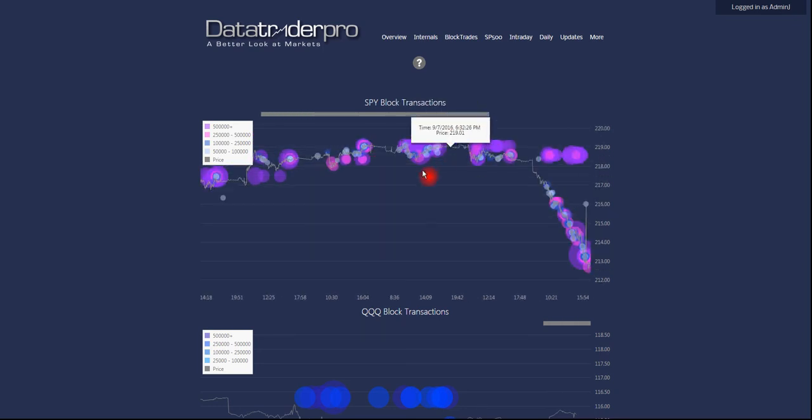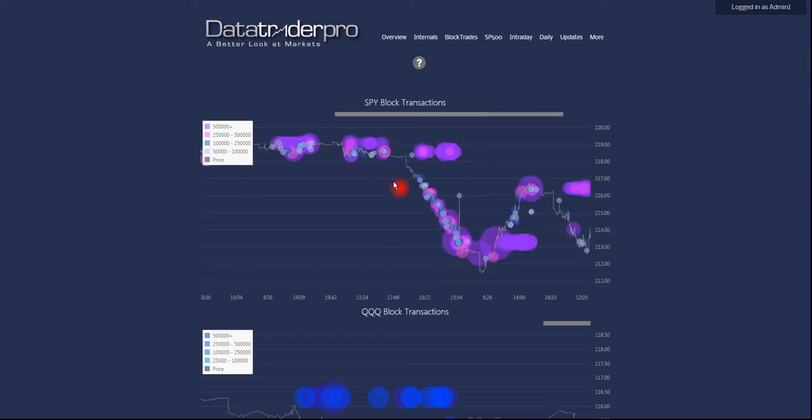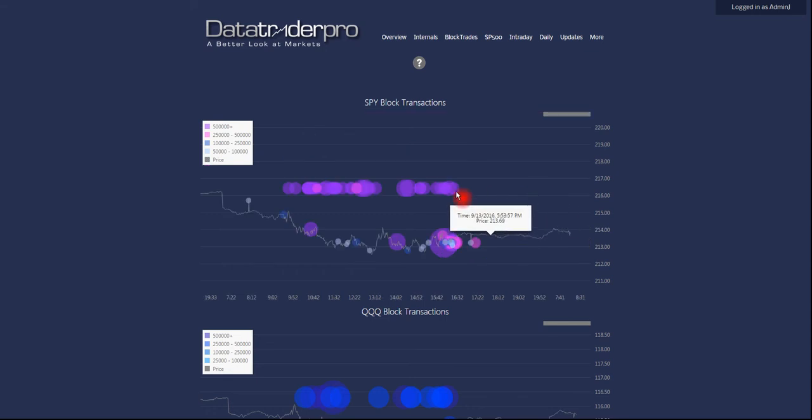So we called a down move, and finally on the 9th, on the Friday, it broke, and we headed down. We had a lot of buys at the bottom. We also called a bounce at the bottom, and bounce we did. There's a distribution on the top of the pop yesterday.